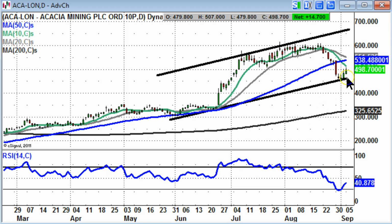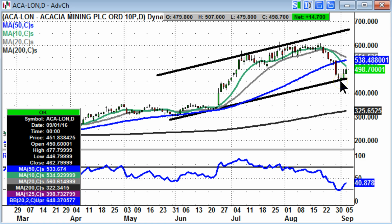Starting off with Acacia Mining, and we've got a decent rebound over the last couple of sessions off the floor of this rising June trend channel. Floor of the channel nominally towards the 446 level and up to 450 at the moment. Situation is that as little as an end of day close back above the 10-day moving average of 513 pence should take the shares back up for a retest of the best levels of the year to date, just above the 600 pence level. Time frame on the move the next 3 to 4 weeks or even sooner.